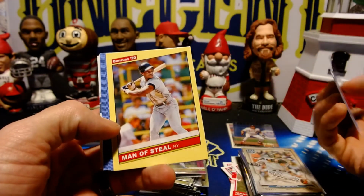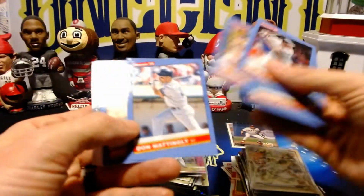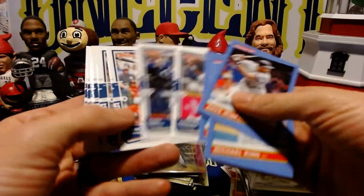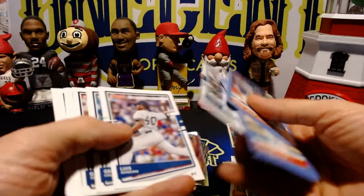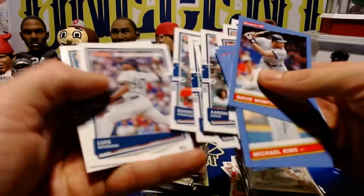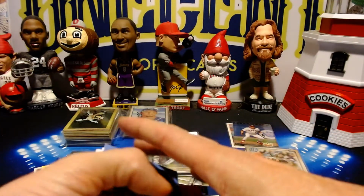There's a Man of Steel yellow. That's a sweet one. Let's see who else we got here. Mike King, rookie card. Chapman. So had good luck with the Yankees. There's a Judge. 2 Glabers. Chapman, another Judge. A Garrett Cole. So there's more Donruss 2020.